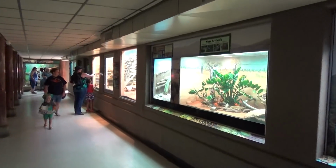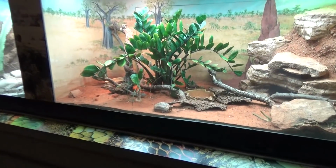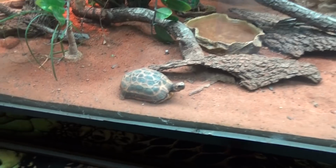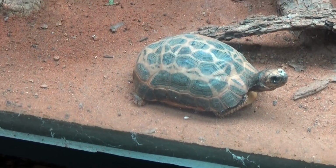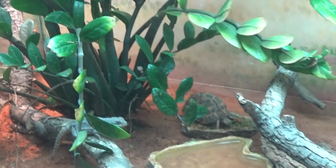The zoo has a reptile house, which is nice because it's air conditioned. A lot of smaller exhibits. It's the kind of thing where if there's nobody here, this is a fun time. If there's a lot of people here, it's a miserable time. But look, it's a little tiny turtle. Oh, look at that snake.